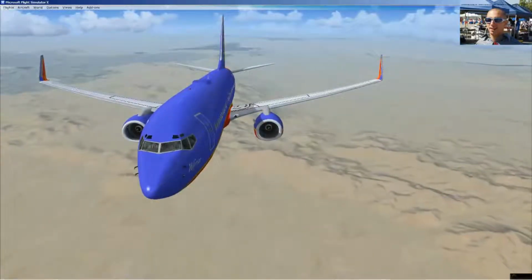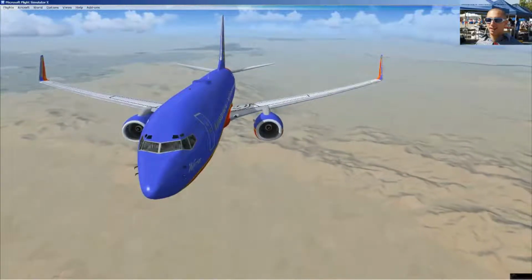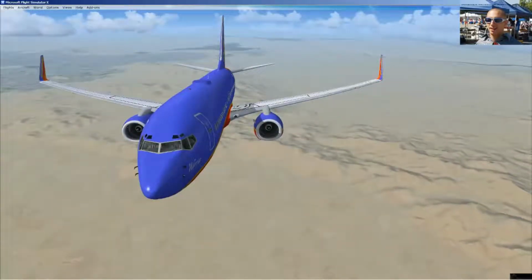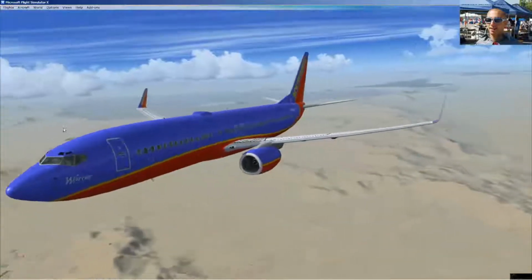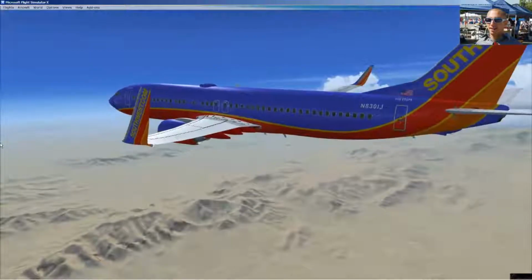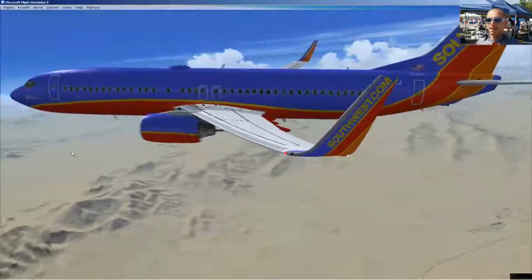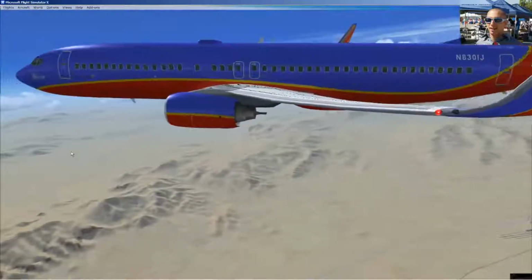I've got to say, this is my favorite view. I'm pretty sure everybody realizes that now. Isn't she clean? Look at that. With the flaps up. Oh my god. She's like a knife. Look at that wing. So beautiful.